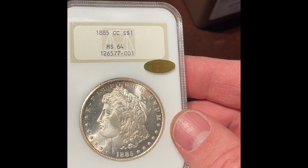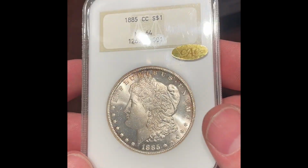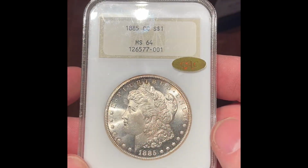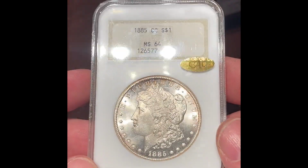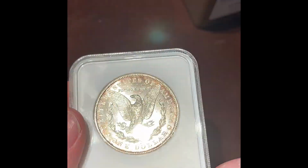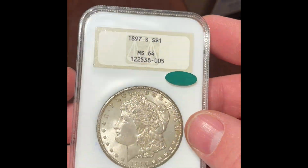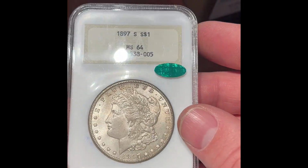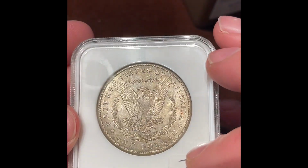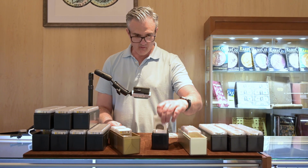Oh, we got another gold CAC sticker here on a Morgan dollar. They must be having problems over there, but again, gorgeous coin. At least a solid 65, probably a 65+ coin. Really neat. Gold sticker. It's been a while since we've gotten a couple of gold stickers. Maybe a week or so. Here we go. Nice little 1897-S dollar. MS64 CAC. Not bad.